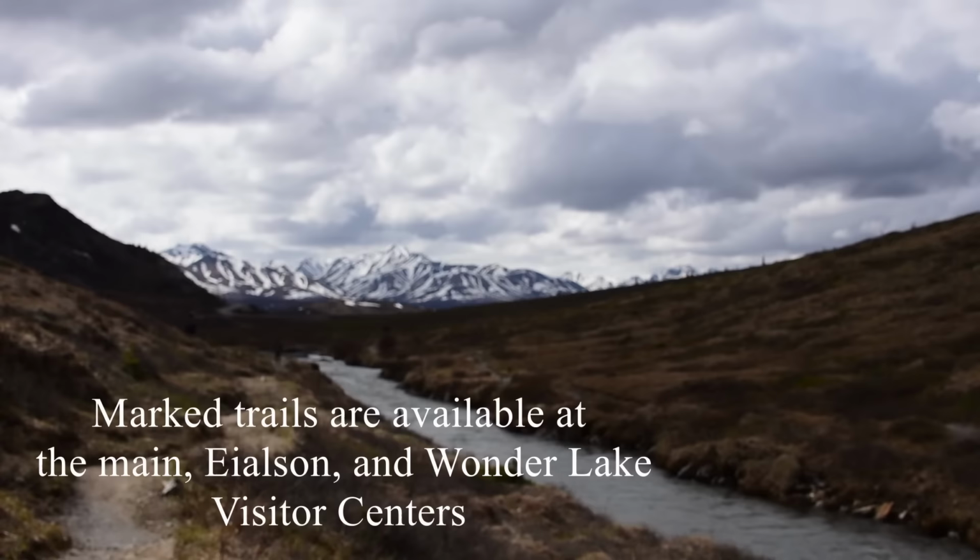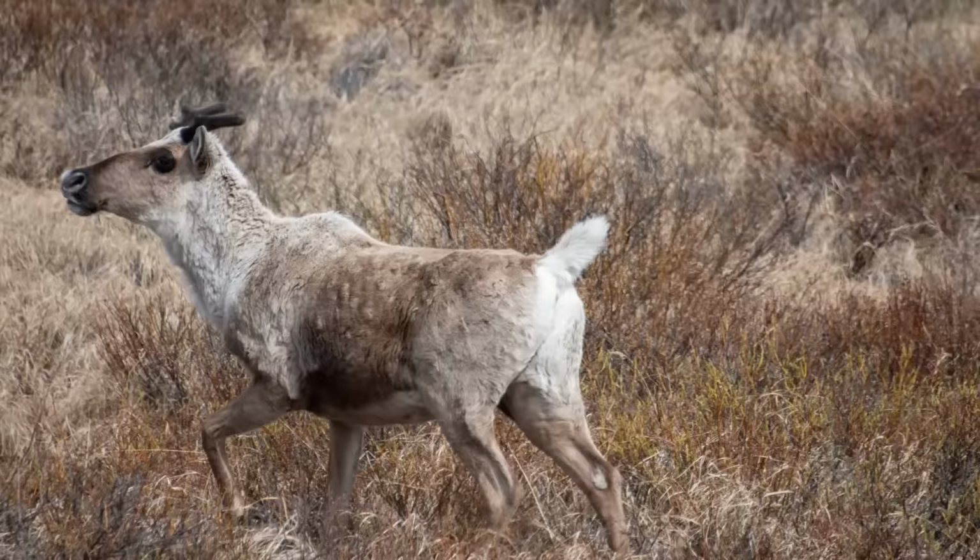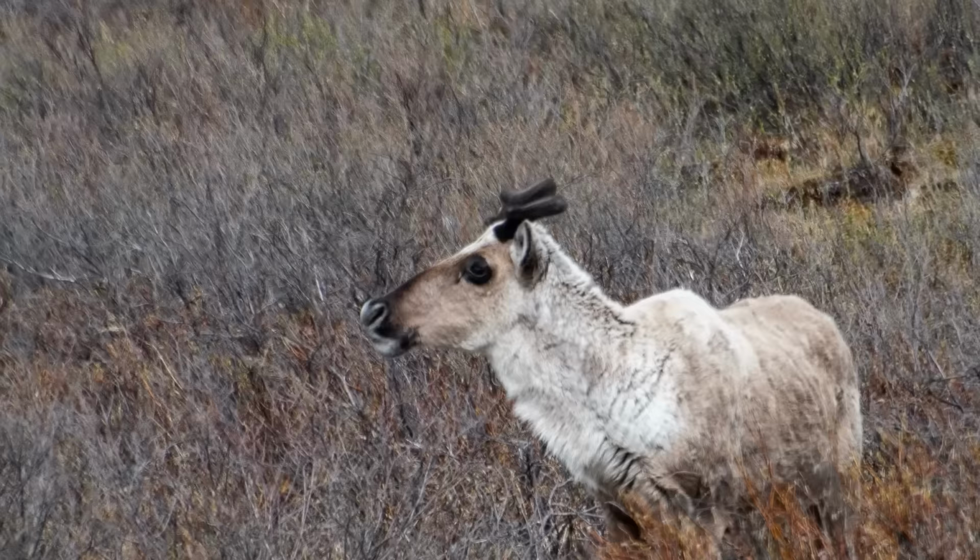They do allow any kind of backcountry hiking that you want, but you better know what you're doing. You better know how to guide yourself and you better be prepared, because out here things can change very quickly, even in the summertime. If you're not going backcountry hiking, and like us, if you're not comfortable to go off of the trails, there's really no need to do any kind of venturing beyond Savage River, except for the narrated tour where you see wildlife. You stay on the bus, you see the wildlife, they make a few stops along the way for you to take pictures and stuff, but that is the way to go if you are not going backcountry hiking.